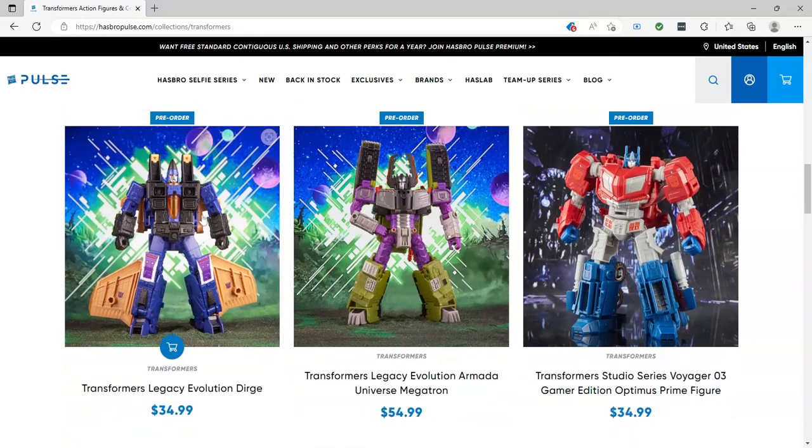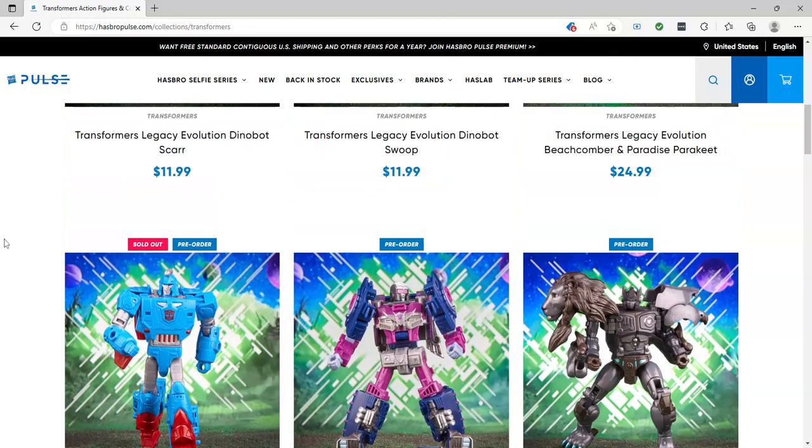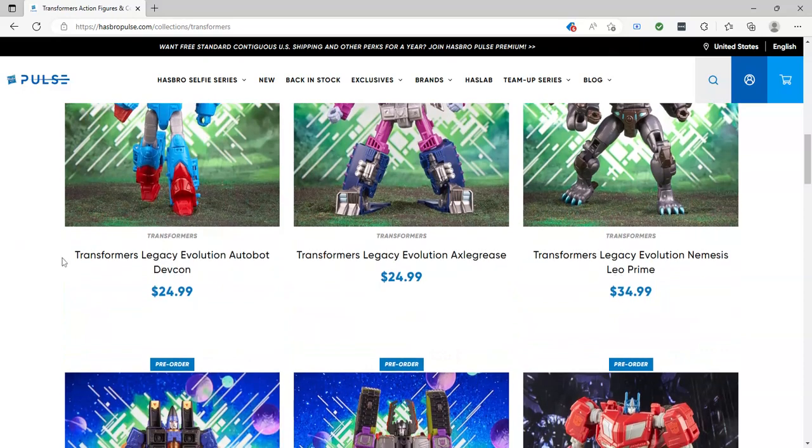Then of course we got a package refresh of Dirge. Nothing against package refreshes, especially with this figure, because it was an Amazon exclusive. If you look on eBay right now for Dirge, it's probably like $150 to get that Amazon set. So I'm really glad it gives options for people who aren't able to get it. But I think they probably should have done 3 Voyagers. I think they should have done the 2 repaints, Dirge and Nemesis Leo Prime, and a brand new Voyager because, as it is, it's a bit lazy and cheap.